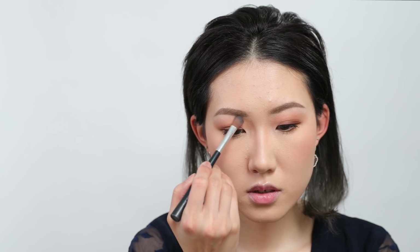Switching over to a clean, fluffy brush, I'm taking the darkest shade from the bronzer and sculpting my nose with that.